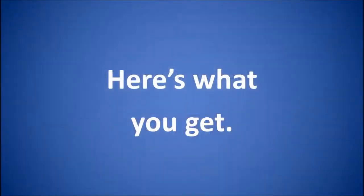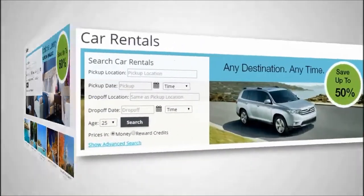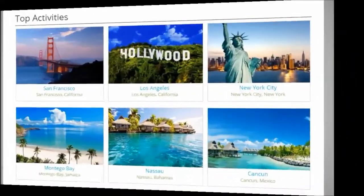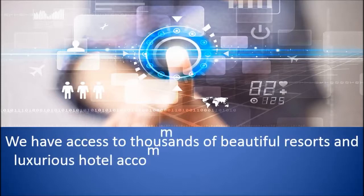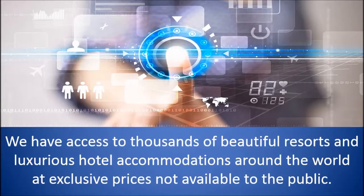Here's what you get. Our distinguished travel portal gives you access to more than 400,000 hotels and resorts worldwide, rental cars, cruises, excursions, weekly resort stays, theme park tickets, and much more. With our state-of-the-art technology, we have access to thousands of beautiful resorts and luxurious hotel accommodations around the world at exclusive prices not available to the public.